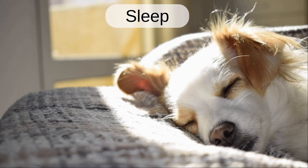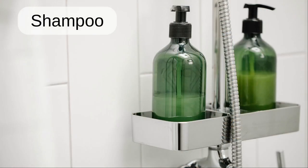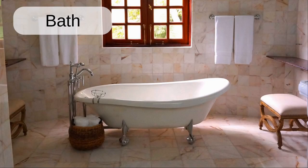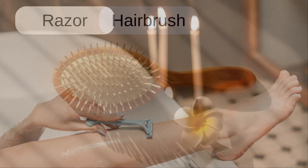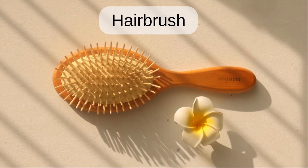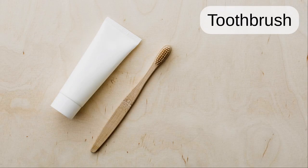A little later, it'll be time to go to sleep. Before we do that, you might want to have a shower. There's a shampoo dispenser in there by the tap. You could also have a bath. There's a fresh razor in the top drawer and a hairbrush by the sink. In the bottom drawer, you'll find a hairdryer, and there's a power outlet on the wall. There's also a fresh toothbrush and a tube of toothpaste by the sink.